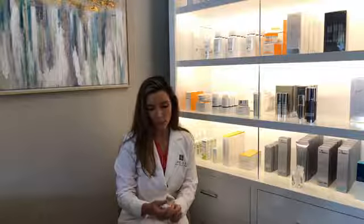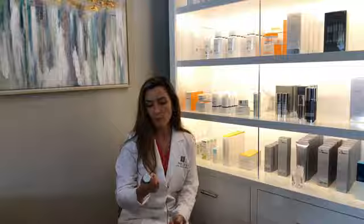Here at Timeless, we offer a wonderful product by Skin Medica, a retinol complex. I love this product because it actually encapsulates the retinol. And what does that mean to you? Well, that means it's much easier tolerated, and if it's tolerated better, you can use it hopefully every night. That's why I love that product, and we have different percentages, so we can start you at a low percentage and work up as your skin becomes used to it.